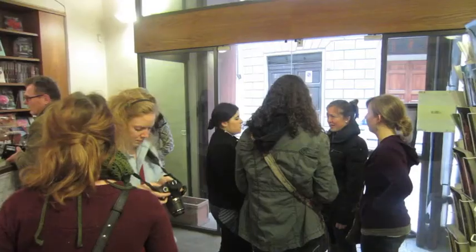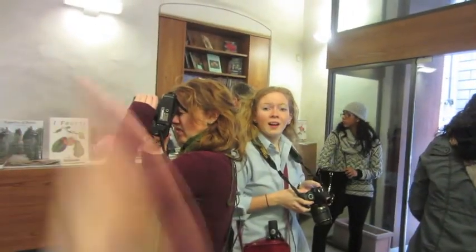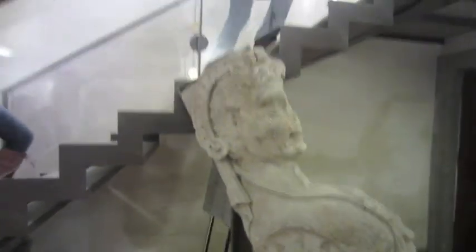I like this statue. This is cool. So this is our little group of people that are going to the garden. Hi! So I thought we would have more people considering it's a free tour. More personalized tour for us. Mysterious window to the ground. Big giant statue thing.